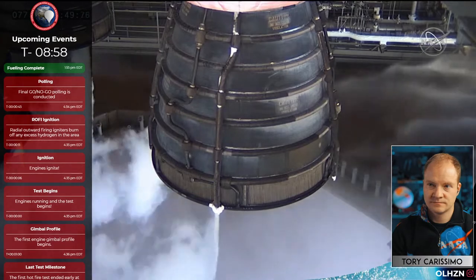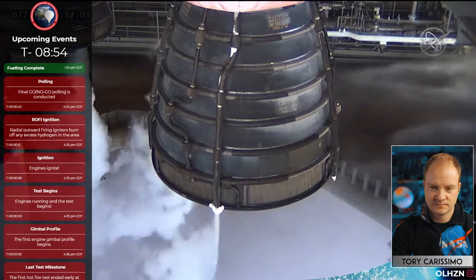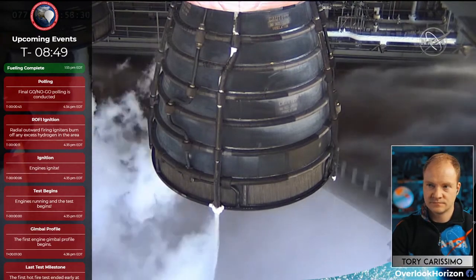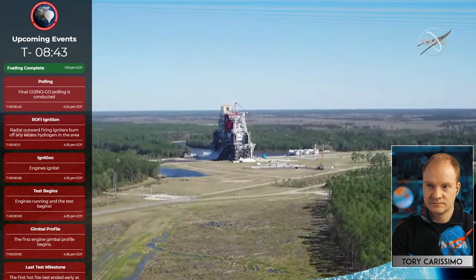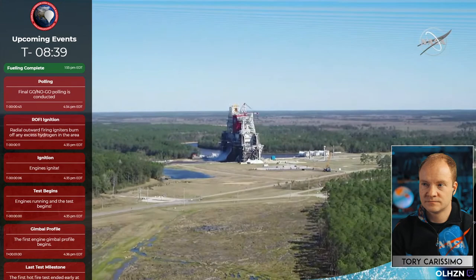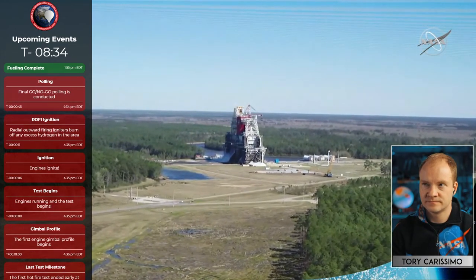As they basically get through that part of it, we'll hear the engines come up to 109% thrust level, and then we'll go into the first pulse of the gimbal profile. So I think what we should do at this point is switch over, if we can, to pick that part of it up. All right, let's listen in to the poll.